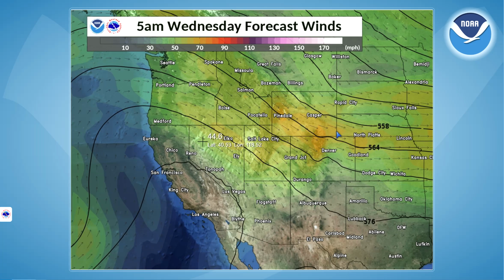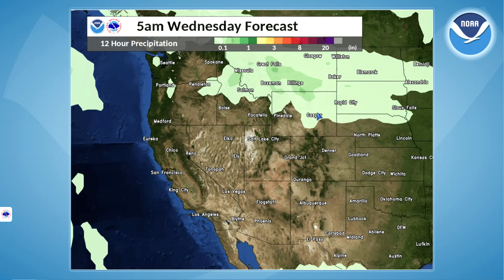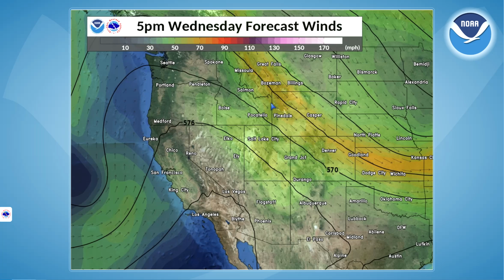That disturbance works south and east of the region by 5 a.m. Wednesday morning. We'll still see some trailing showers up along the Montana and Wyoming Divide regions. I think probably the best place to see any precipitation, at least in southeast Idaho, would be Island Park and the Driggs area by 5 a.m. Wednesday morning. The ridge rebounds across the region by Wednesday afternoon, so we should see things drying pretty quickly throughout the day.